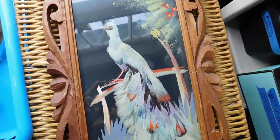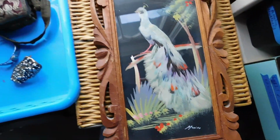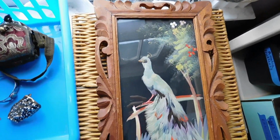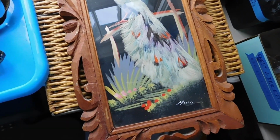And then lastly, we have the feather art. Mexican feather art, 1960s, hand-carved cedar frame. This would have been a tourist souvenir. Motorcycle of the day going by. And that I listed for $38.